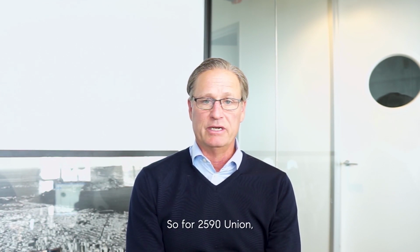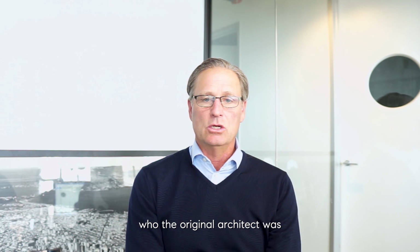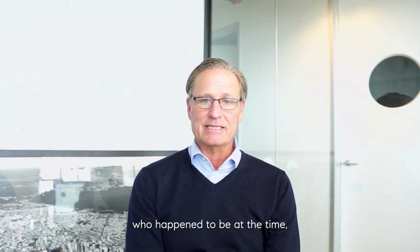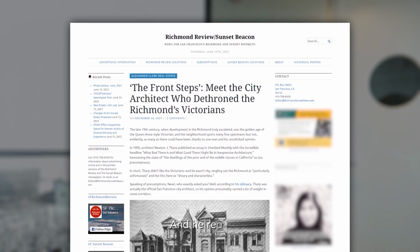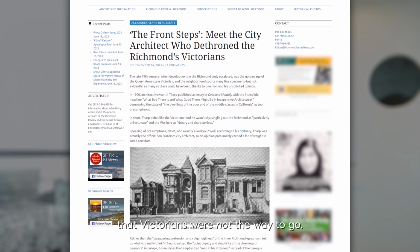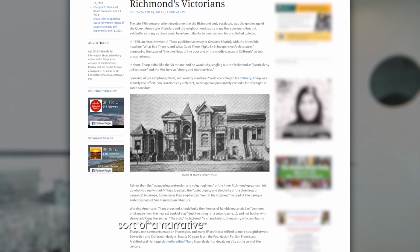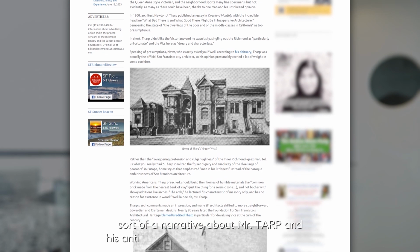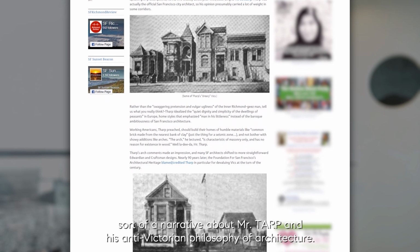So for 2590 Union, I did a bit of extra research, and I found out who the original architect was, who happened to be, at the time, sort of a forward thinker in terms of architecture. And he really felt that Victorians were not the way to go. And so we came up with a narrative about Mr. Tarp and his anti-Victorian philosophy of architecture.